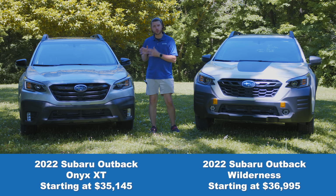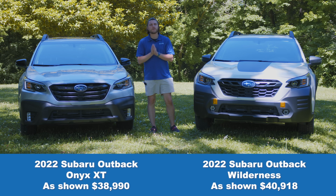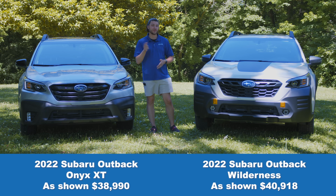So if you guys are shopping these two models for your outdoors, wildernessy type of needs, you'll be able to see what the major similarities and differences are. So let's get into it.